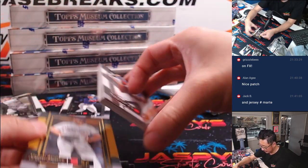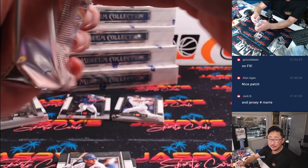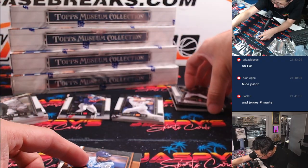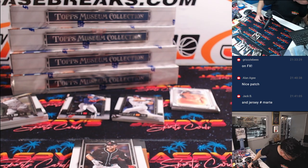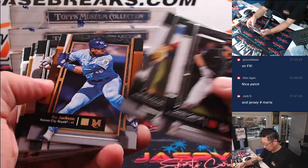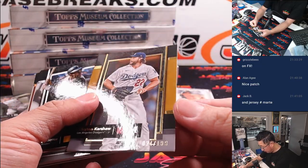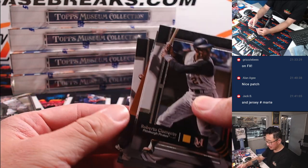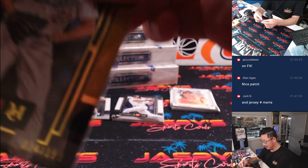Who is going to be booking it? I think it's the Atelier autograph. Clayton Kershaw, 34 out of 199. Zach with the Dodgers, kind of a rough start. He had a solid start coming back from shoulder surgery, season debut, and then roughed up tonight, though.